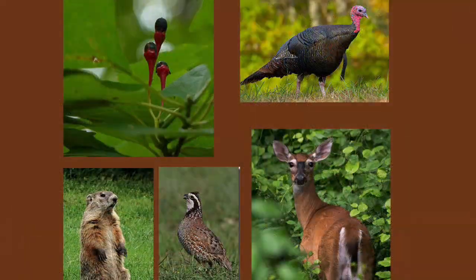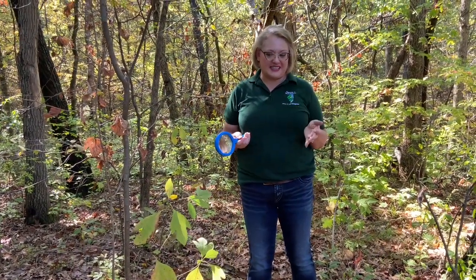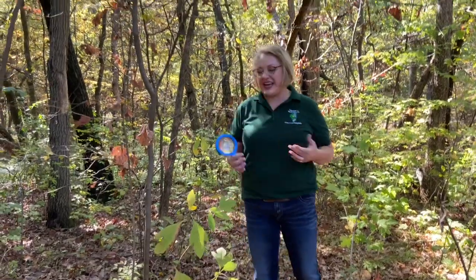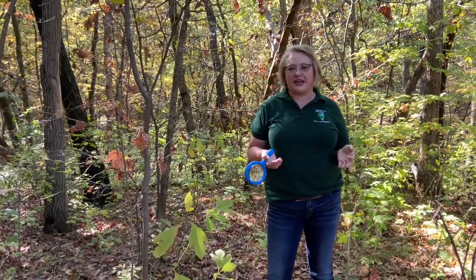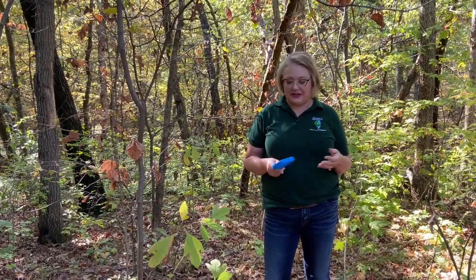Female sassafras trees can be identified in late summer and early fall by their blue oval-shaped berries called drupes on bright red twigs. Drupes are an important food source for mammals and birds, like the white-tailed deer, groundhog, wild turkey, and northern bobwhite quail. Prior to 1976, sassafras was actually used to flavor items like candy, tea, and even root beer.